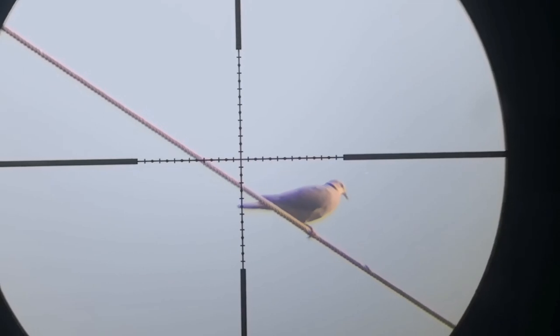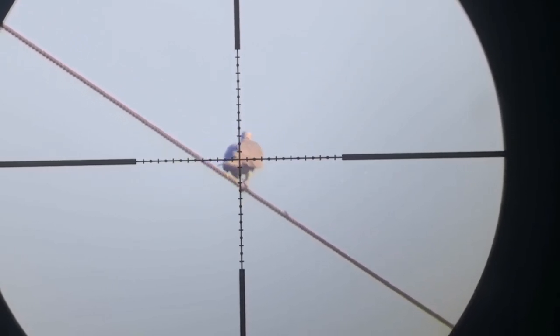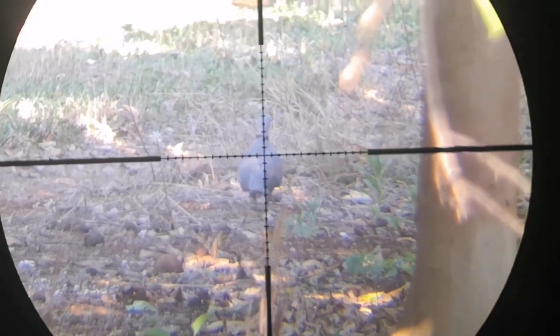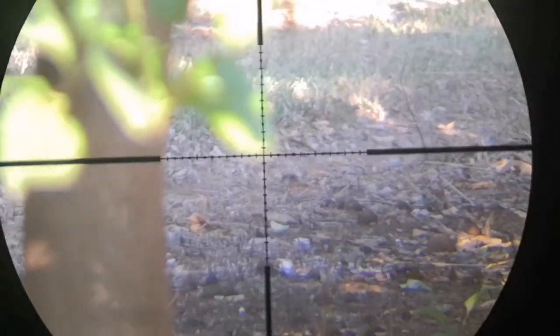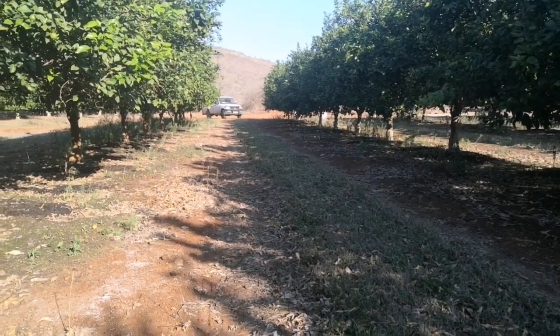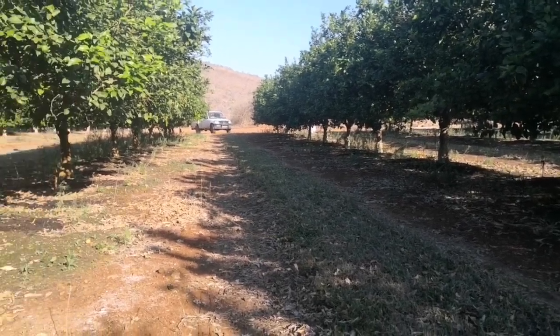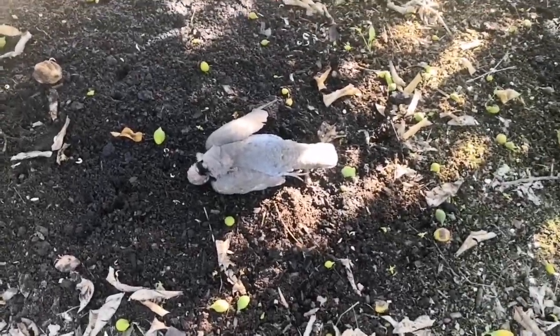This one is flirting with that little lady. Let's see if we can get a shot. Okay, he's down. And another one down. Okay, so I'm shooting about 44 meters away. Every tree is planted 4 meters apart, so I was shooting out of my truck over there, and here's tree number 11. What a great shot.